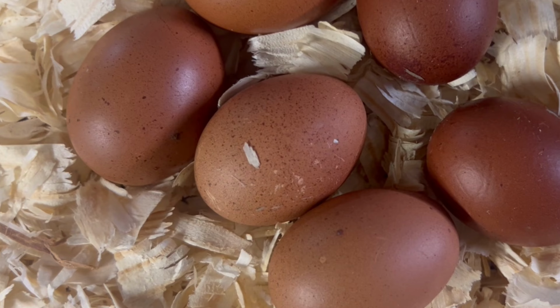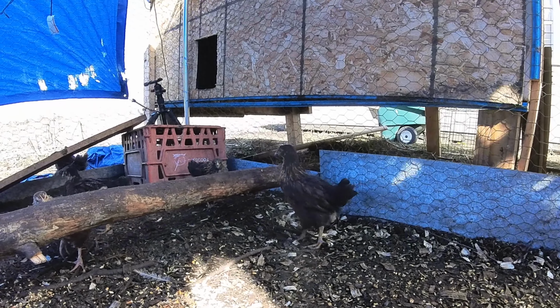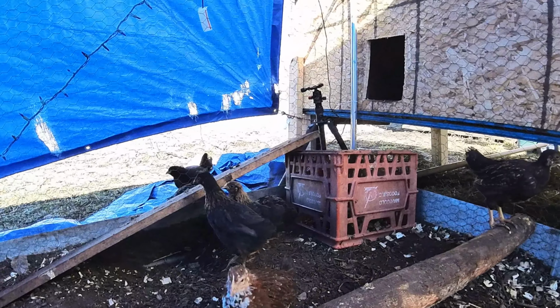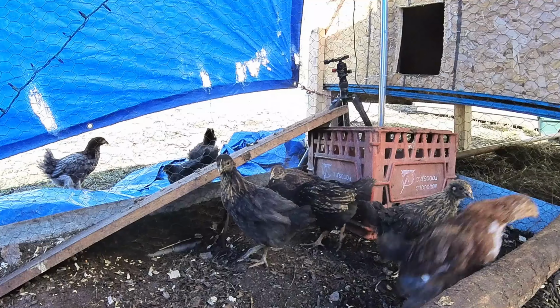Mm-hmm. So wrapping things up, it really sounds like the Barnevelder is, well, a solid choice. The source called it a backyard treasure. Yeah, and I can see why. You've got the interesting history, the really stunning looks, those unique eggs, and a friendly personality. It's a well-rounded bird.